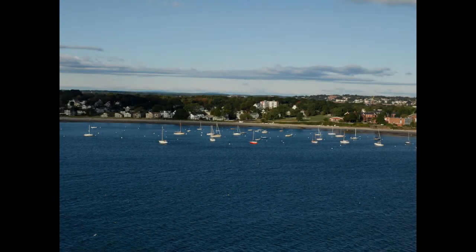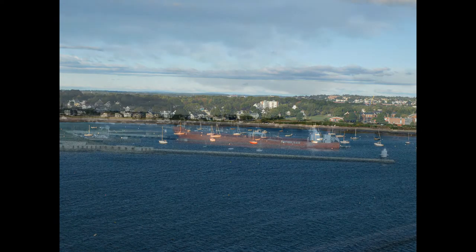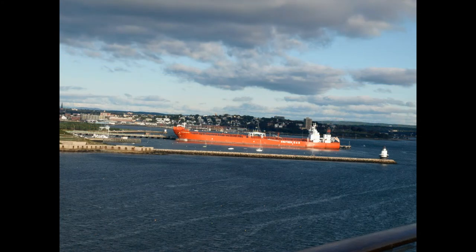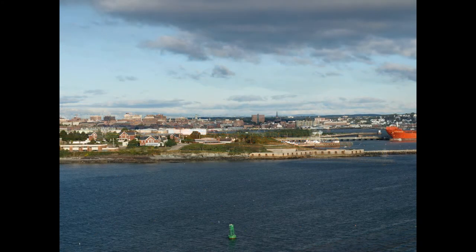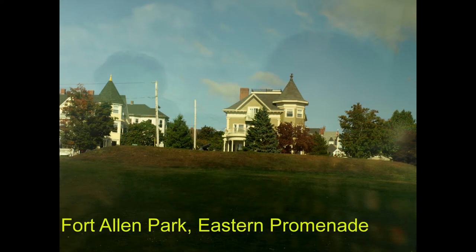The Portland Peninsula was established by the British in 1632 as a trading and fishing settlement. It was originally called Mashagong, or Great Neck, by the Native Americans that inhabited it. During the 1830s, the waterfront was expanded and residential areas like State Street became the fashionable districts.